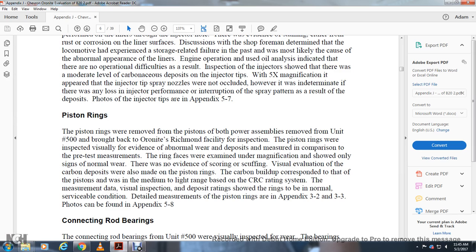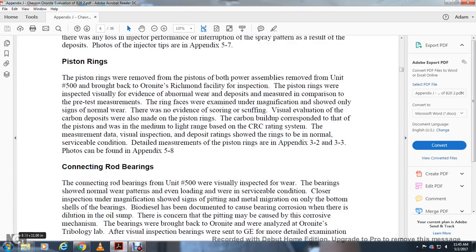The visual evaluation of the carbon deposits was also made on the piston rings. Carbon buildup corresponding to the piston weights, medium and light range, was based on the Coordinating Research Council rating system that measured the data. Visual inspection of the ratings showed the rings in normal surface condition. Detailed measurements of the piston rings are in Appendix 3.2 and 3.3. Photos can be found in Appendix 5.8.